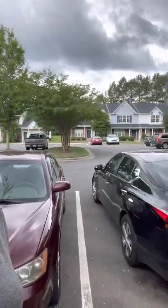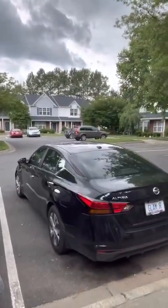So we are here taking a look at this townhome unit. It is located in the Mountain Island area, and we are at 12314 Hennigan Place. So just to give you a look of the community itself.